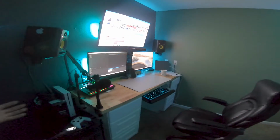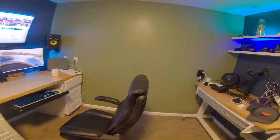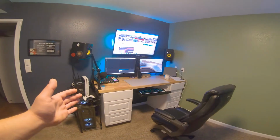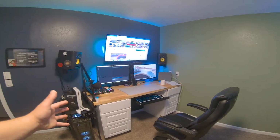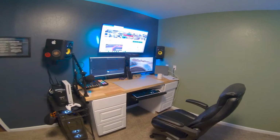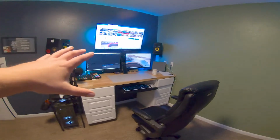This is the new office. Let me turn on the overhead. So, this is the editing station that I use. This is also working from home for COVID and all of that. This is pretty much the prime area.